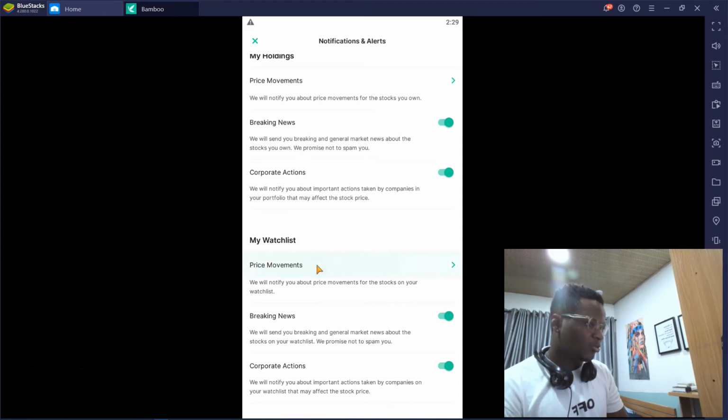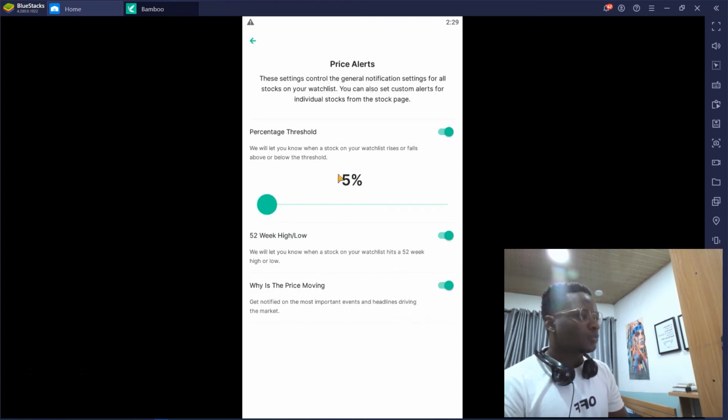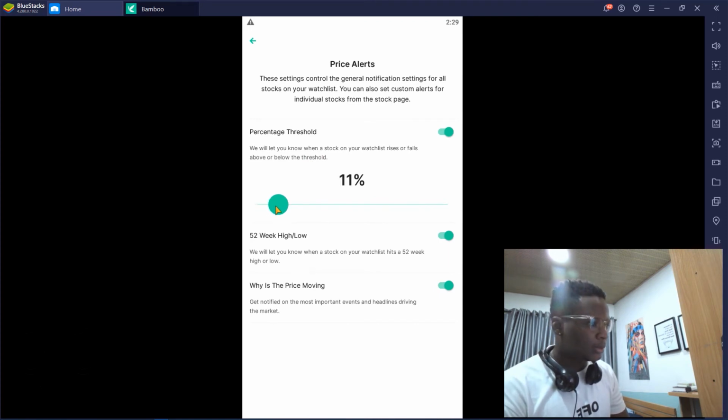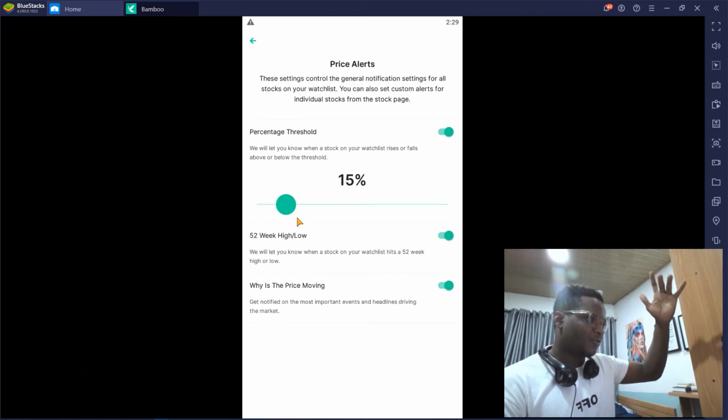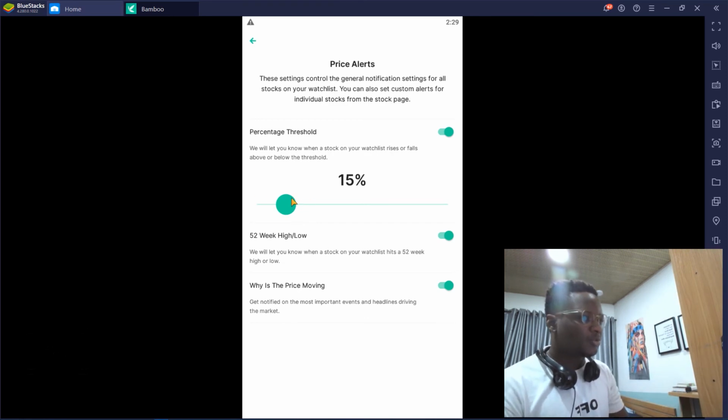So for the price movement, click here. So this should not be 5%. I was trying to update it sometime last week and it was giving me issues, but I think I would freak out if my stock actually goes like 15% up or 15% down. So 15% is actually okay for me.